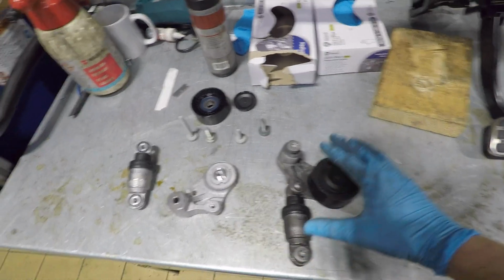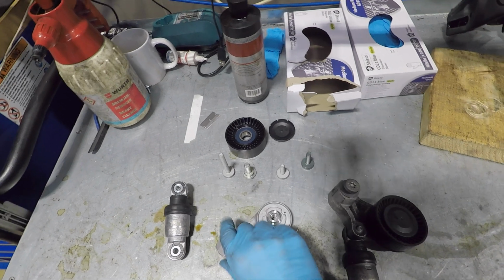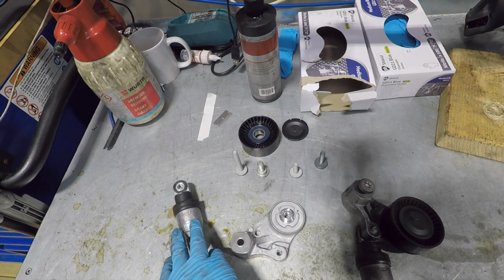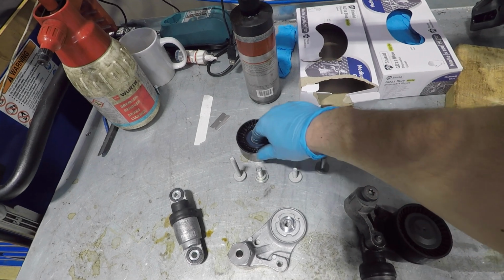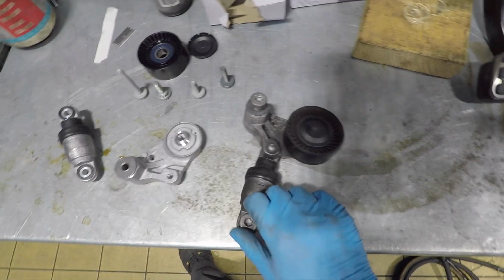So we've removed the old tensioner from the car. This is it here. This is all the new stuff you'd need to replace it properly. So it includes the bracket part, a damper. You've got a new pulley because it's got bearing inside, so it's worth replacing, along with all the new bolts.